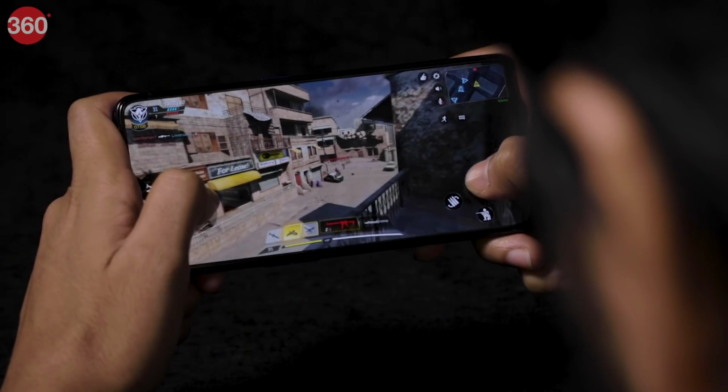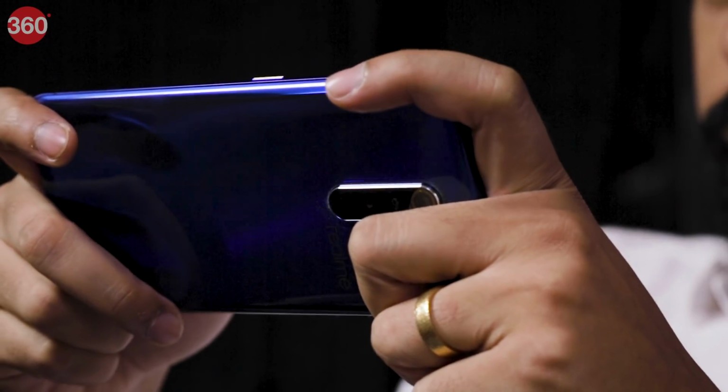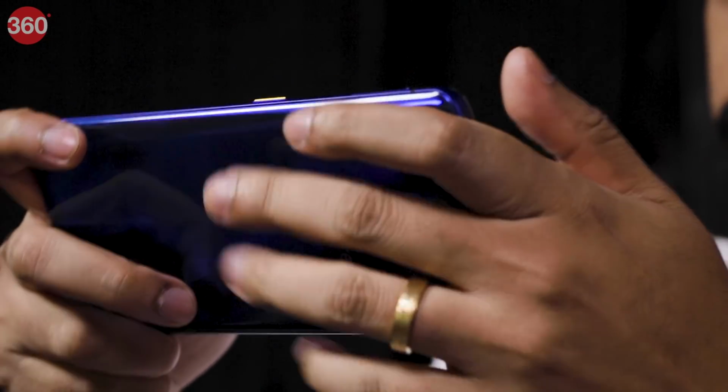Now, while the Realme X2 Pro did run cool in general, while playing games or using the camera extensively, we did notice that the sides and the back of the phone got quite hot. Now, this was very evident on a sunny day outdoors. However, even in an air-conditioned room indoors, we did notice this heating issue.